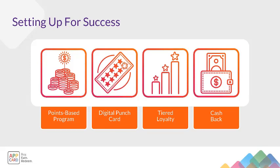The tiered program can be used in combination with cashback or points, and basically what it does is start to segment customers into a bronze, silver, gold, and diamond type of membership, where we can identify the amount spent by each shopper group and then do things like basket analysis on how we can really move them up the pipeline. Ideally, we want everybody to be a gold member.